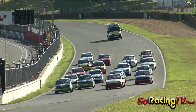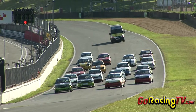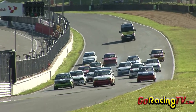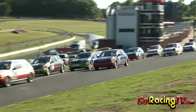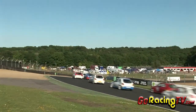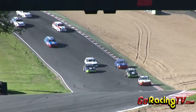17 starters, 17 finishers for race one here at Brands Hatch, and therefore we have all 17 on the grid again. Lights out, cracking start again from the front row. Just looking at Nik Barton trying to get up between the Class A's as well. Great start again from David Elsom, who leads down into Paddock, but coming around the outside in superb form again is Ed West, who's looking for another podium.